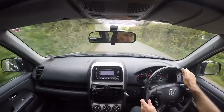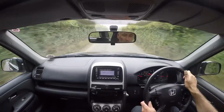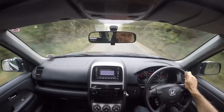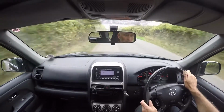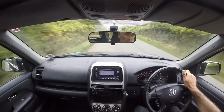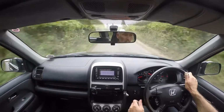Clutch then goes through into the Honda 6-speed gearbox. Very, very good gearboxes, very strong. This one feels like it's straight out of the factory. It's very smooth, very slick shifting. They're very high quality gearboxes. You don't really have any issues with them.